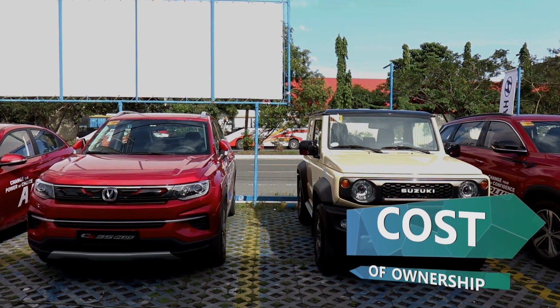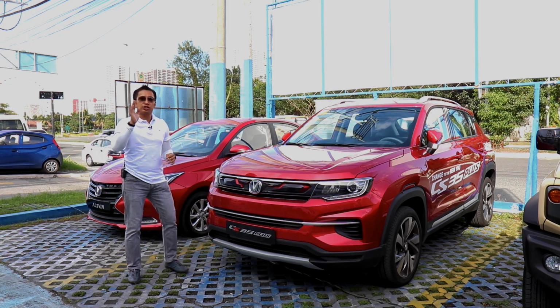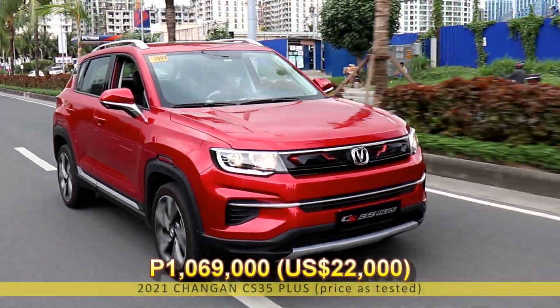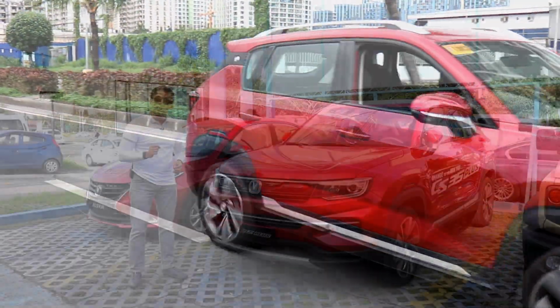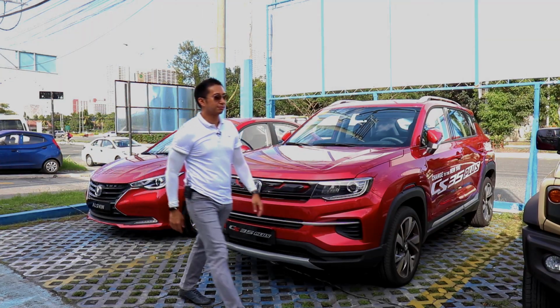The Changan CS35 Plus is the latest subcompact crossover offering from the giant Chinese car maker. It retails for 1,069,000 Philippine pesos. It also has a longer vehicle warranty at 5 years and it's also readily available in all Changan dealerships.